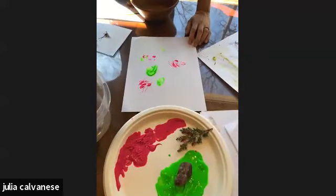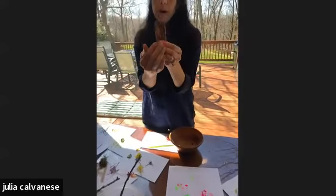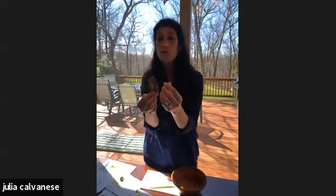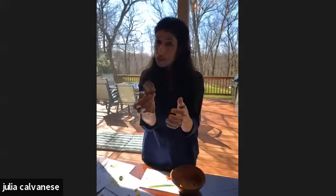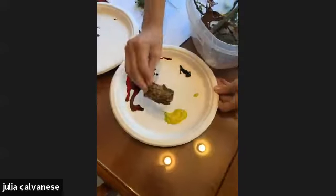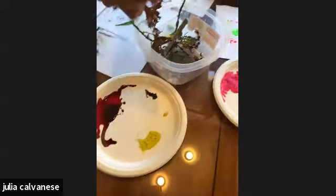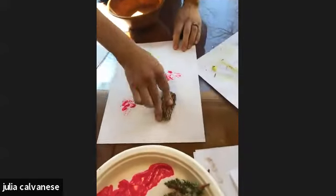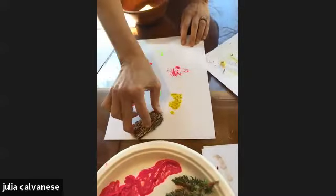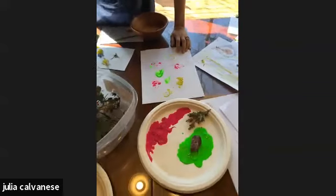Over here, I have bark. Now, I didn't take bark off a tree. The bark is what keeps trees alive, and inside the bark, it holds water for the tree, but I did find this on the ground. So I'm going to dip it in yellow. And the bark makes interesting patterns and rubbings.